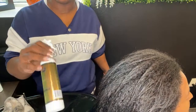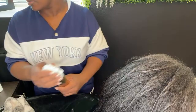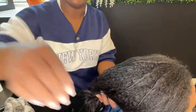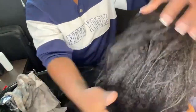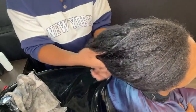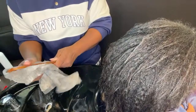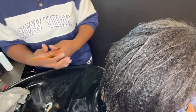I'm gonna use a little bit of the Moist Repair leave-in. Before you guys use your leave-ins and your shampoos and your conditioners, you should actually shake them up. So you guys saw how I misted it on her hair. That is how leave-in conditioner should be applied, and then you rub it through. Some of you are super heavy-handed for no reason at all, and you use a ton of leave-in conditioner thinking that that's going to help you, when really the hair is only going to absorb but so much.